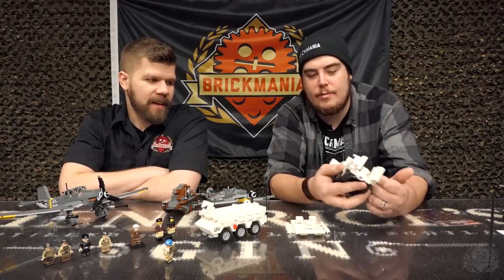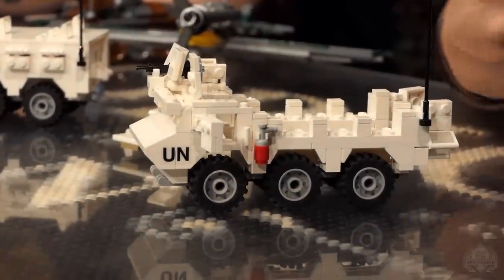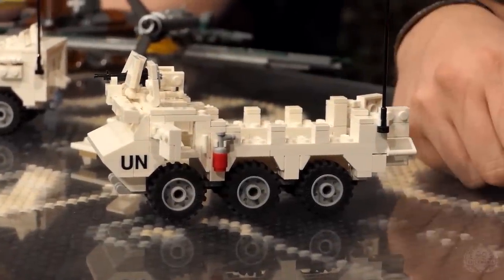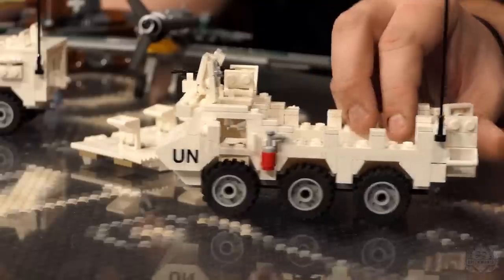Yeah, look at that. I mean, it's super solid, so it's got to be one of our most playable kits. And for the size, it is a great price point. That white Lego really, really helps out. It looks awesome.